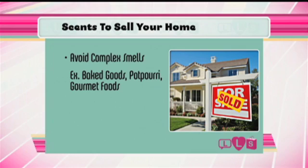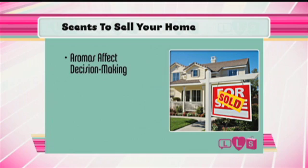All right, well, you may love the smell of freshly baked cookies, but don't expect that aroma to sell your house. A new study revealed the smell of baked goods and potpourri can kill the deal when it comes to selling your home. The best scent you should use if you really want to hook a buyer is orange. Citrus scents affect the part of our brain involved in decision making. Complex scents like fresh baked bread are a distraction because then you end up spending more time trying to pinpoint the aroma.